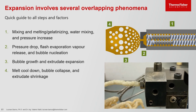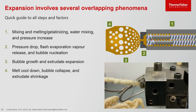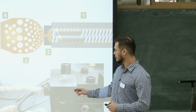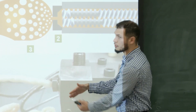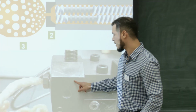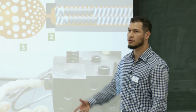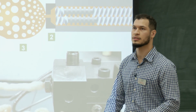This die is not for expansion. We have another one. You still can use this one, but we have the best one designed for that. Here we still have a flow that goes this way, but yours is better. There's low volume in yours to avoid burning material. But you still can use this.